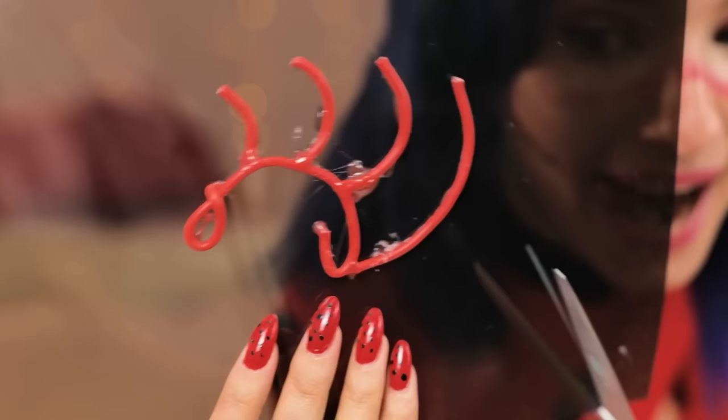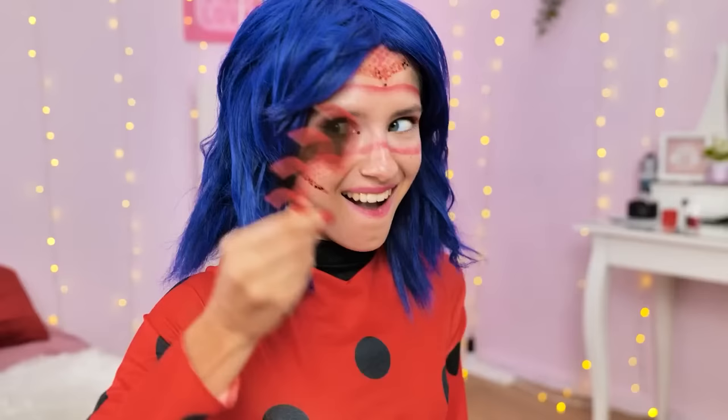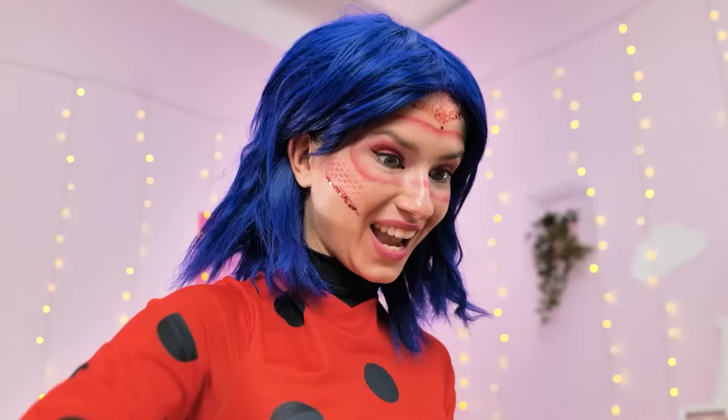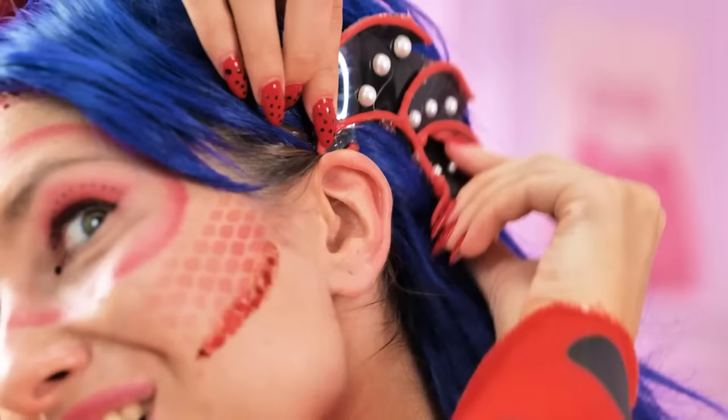Follow the shape of an ear. This is awesome. So cute! Let's add some details. Pearl seems so right! Give it to Poor. Bejeweled earpieces sit perfectly on my ears. You think my cat crush will like them?